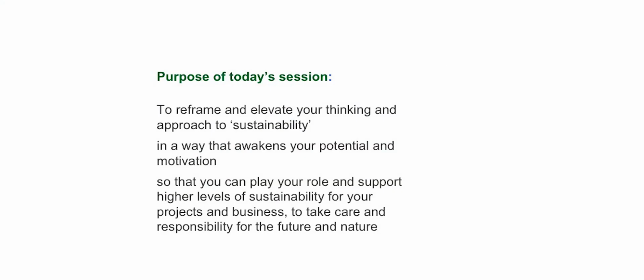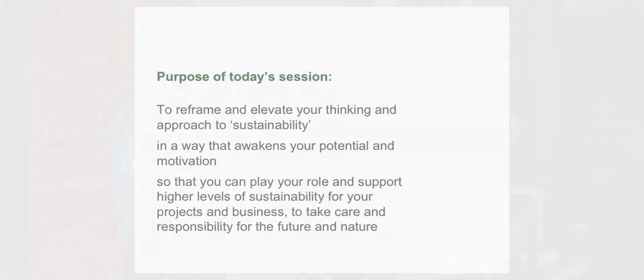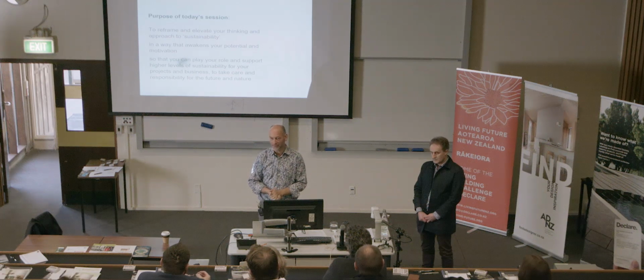But obviously we've evolved so that we like to enjoy our lives while we get on with the core purpose. So today's session is to reframe and elevate your thinking and approach to sustainability in a way that awakens your individual potential, and your motivation, your will to act on your potential, so that you can play your role and support higher levels of sustainability for your projects and your business, to take care and responsibility for the future and for nature. Is that okay? Do you all agree with that?